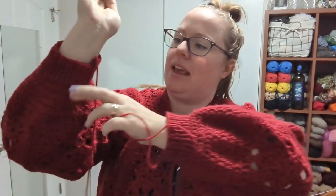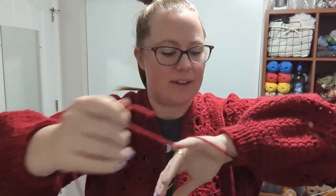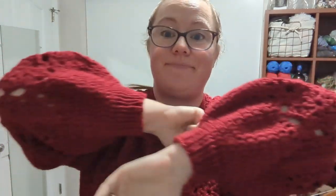I have two finished sleeves. And yes, my two ends are still sticking out here, so those will need to get woven in. But they both have cuffs. And they are kind of like this puffy sleeve thing going on, and I kind of love it.